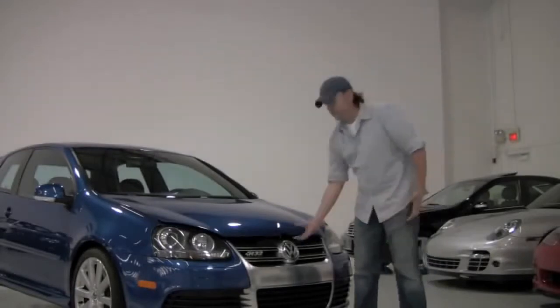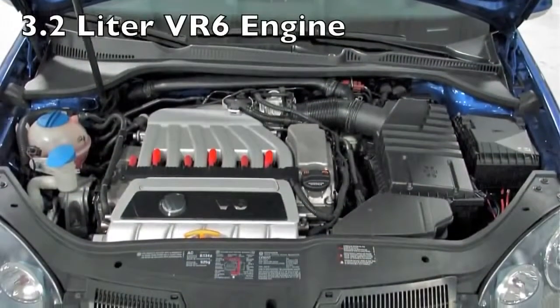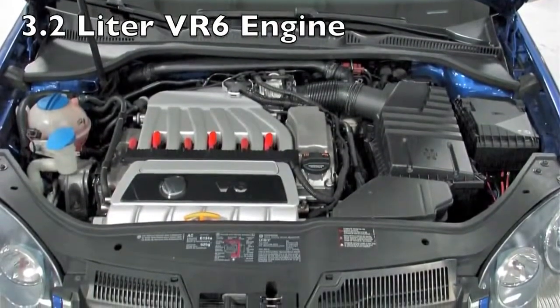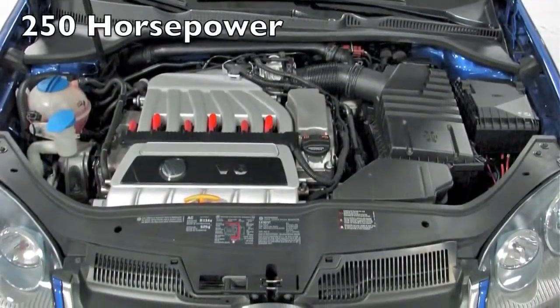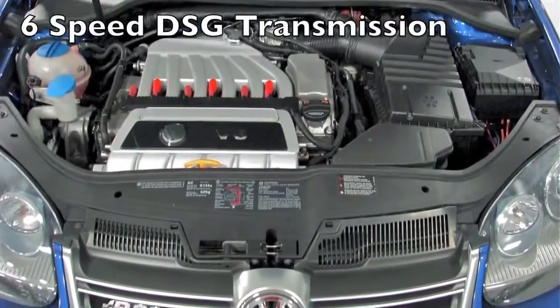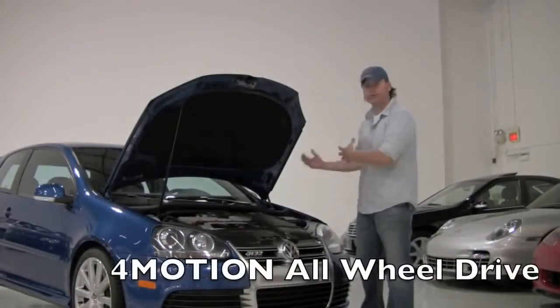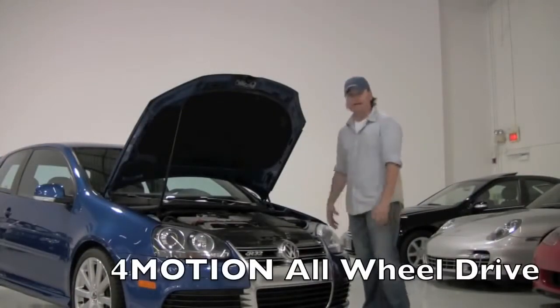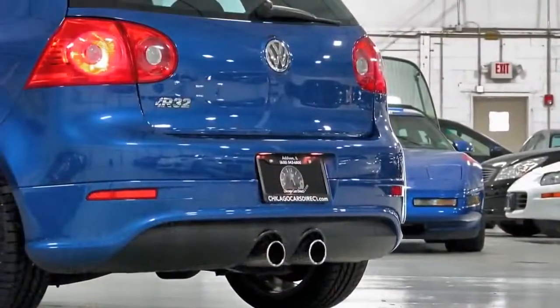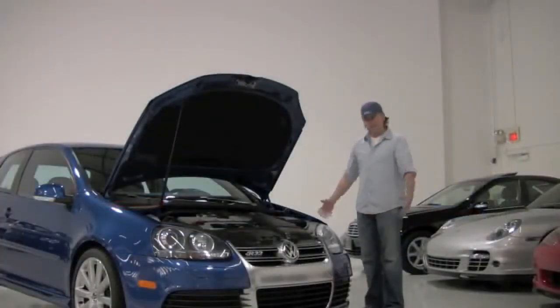Under the hood of the R32 here, you're going to find a 3.2 liter 6-cylinder engine. Now this is the familiar Volkswagen setup, 250 horsepower. What's remarkable is this is routed to the 6-speed DSG, which is a dual clutch transmission. It's a manual that drives just like an automatic. The twin clutch setup actually makes it feel as if there's a torque converter involved in the driveline, which there isn't. But it is routed to all four wheels, which is called 4MOTION in Volkswagen speak.